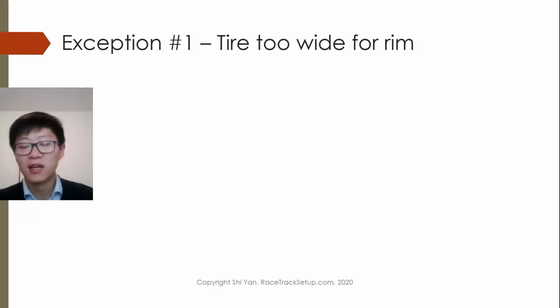But as suggested in the title of this video, wider tires are not always better, because exception number 1 is if you have a tire that's too wide for the rim.